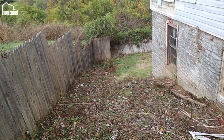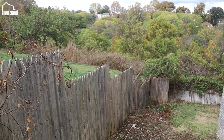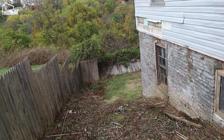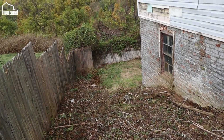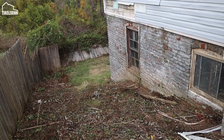And we'll probably fill up a lot of that lower section. You can tell our neighbor's property is much higher, so we'll want to fill it up a little bit too, bring in more fill material and have it all at the same level as the neighbor, just to give us a little bit better use of the ground on all sides of the building.